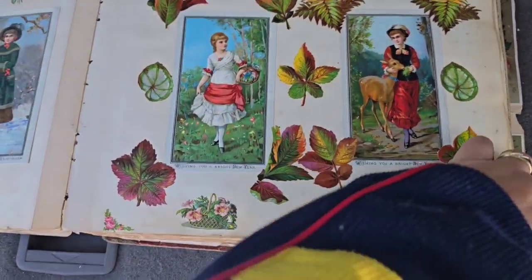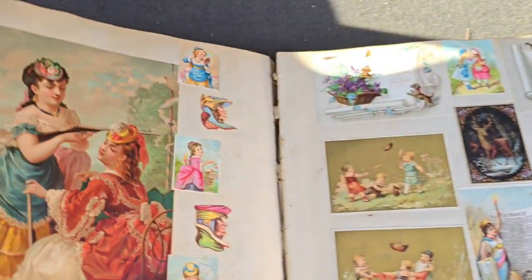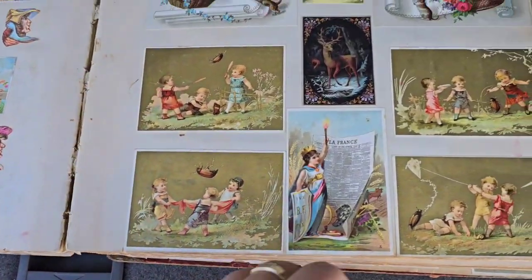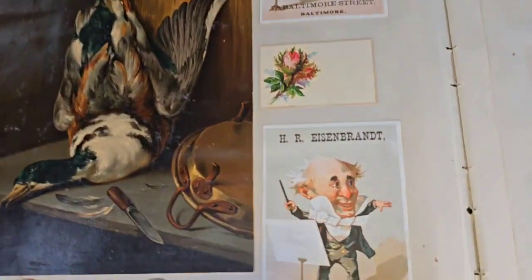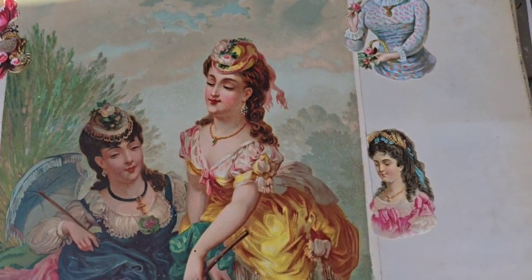Gorgeous. So again, I'll do $750 on this album shipped if you are in the United States. So it'll be a flat $750. It'll probably cost me about $25 to ship it. It is pretty heavy. Look at these nice advertising characters. Those are really cool. These are beautiful girls. These are embossed.